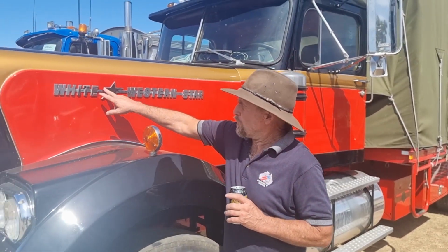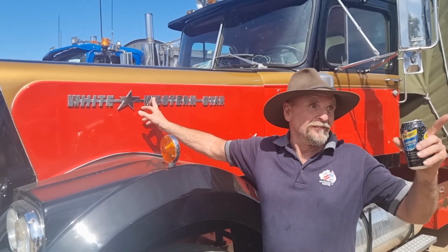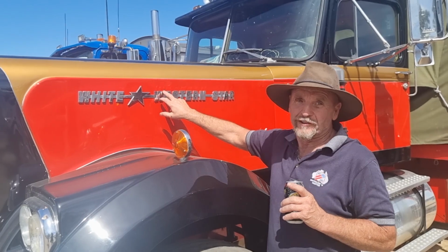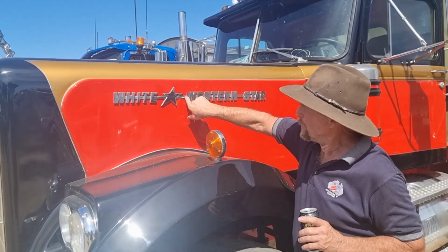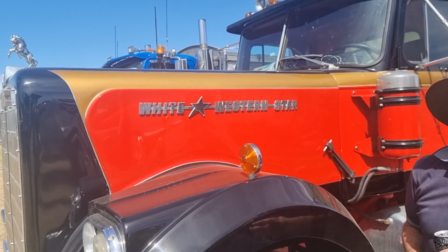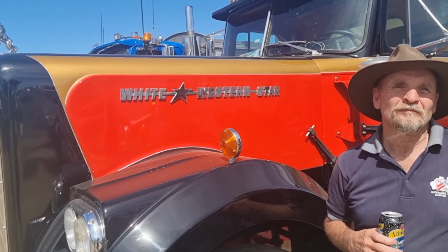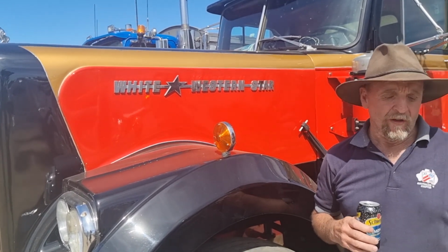So all they did then was leave the White badge off here. If you have a look at these other Western Stars that got the same badge, look at the end of the W on the second one down there, you'll see the notch cut in the W where it should fit over the White badge. Basically they just left that off and called it the Western Star. They had a few of these left over, and waste not, want not, we'll just tack them on.